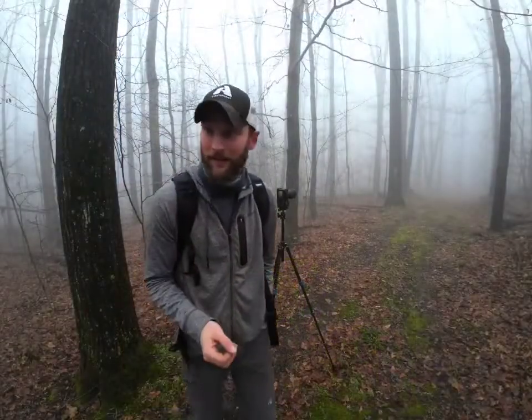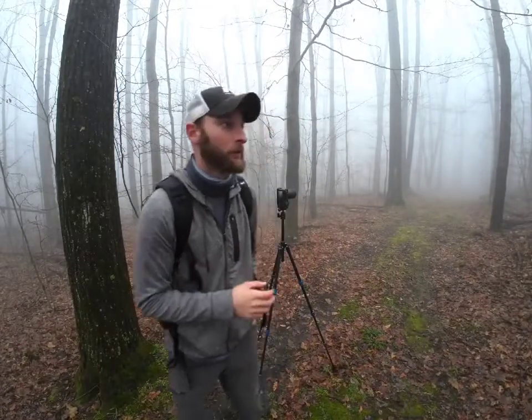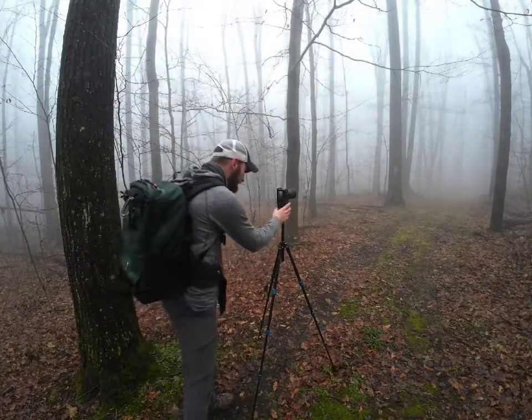There's just so much. You don't know where to look, you don't know where to capture. Next shot is a trail shot. Always have to get one leading into the woods, and the fog on either side looks really nice.